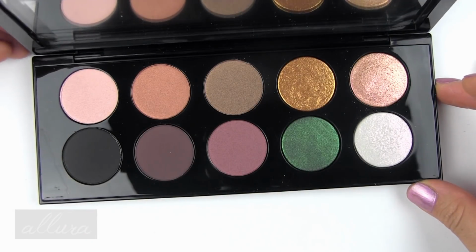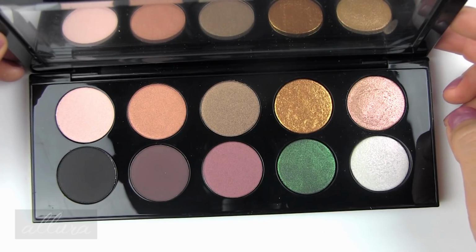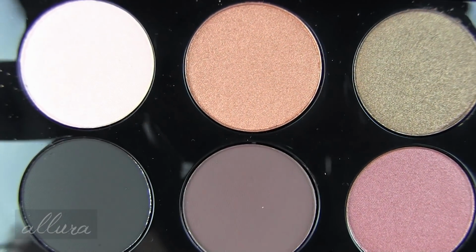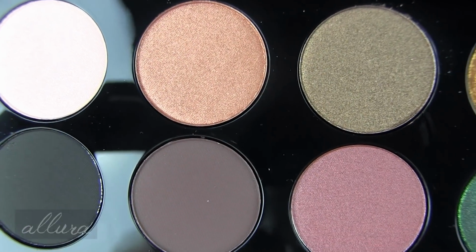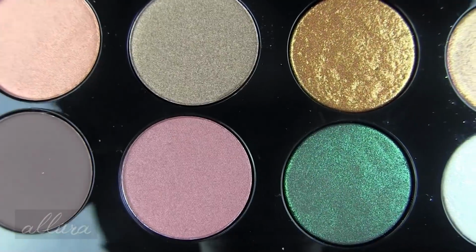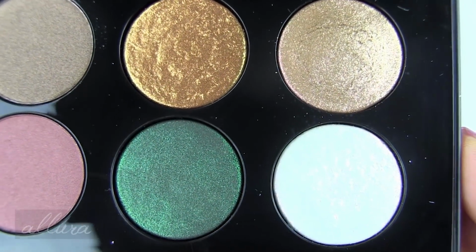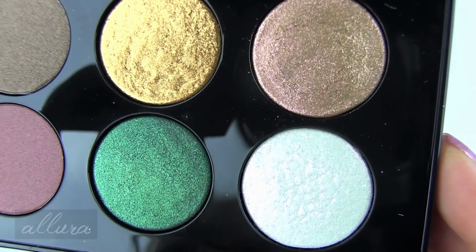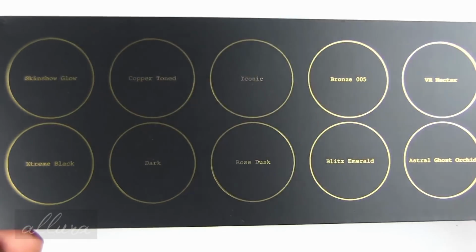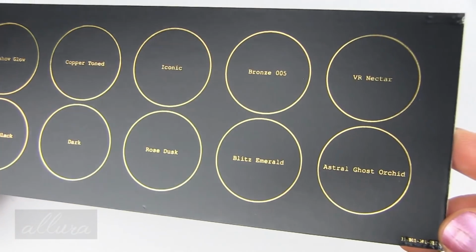Alright, and opening up the Sublime palette, you do get an almost full-length and sized mirror inside. There's a total of 10 shades. I will swatch them by row from left to right and over eyeshadow primer. Oh, and I almost forgot, there is also a card inside that box that has the names of each of the shades in the palette.